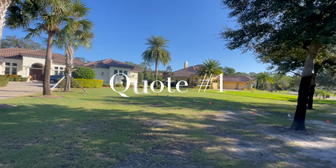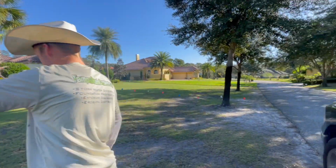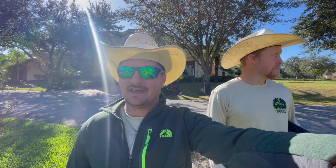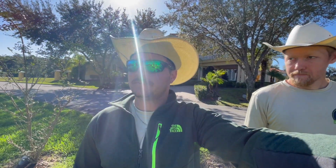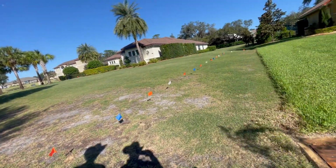Here at the first house, you can see they've already got some markings. Beautiful grass. We'll see what the problem is here in a second. All right, well, we just walked through the whole property with the customer. Obviously, we didn't video that for our customer's privacy, but it's a pretty big property, really pretty property. He's just trying to get all this grass to grow. You can see these bare spots.